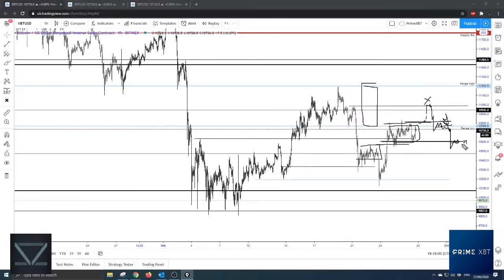Where would I target? I'd go for the same targets again. There. So one way I could personally approach it, if I still thought it was valid, is to do small size here, load up small size there, and then add the rest there with further confirmation. That's a choice you make. But then the downside objectives would be back into here as first target, and then secondary targets towards the 99.70.